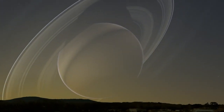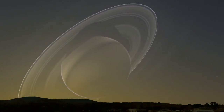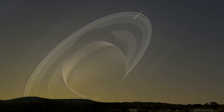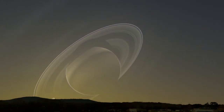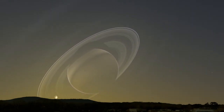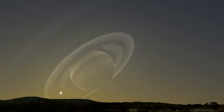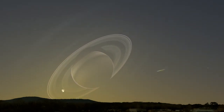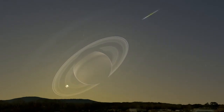The main ring band looks different from the backlit side. The thicker sections, which don't allow as much light through, appear darker, while the thinner sections are brighter. The E and G ring are both widely distended and sparse rings that are largely invisible, lost to the glare of Saturn, at least when viewed from the sunlit side.